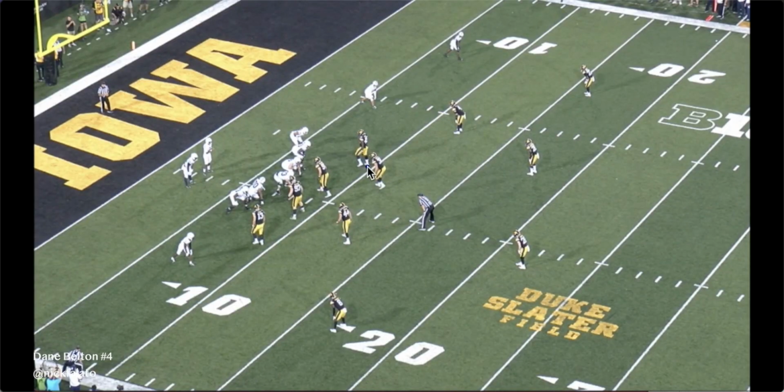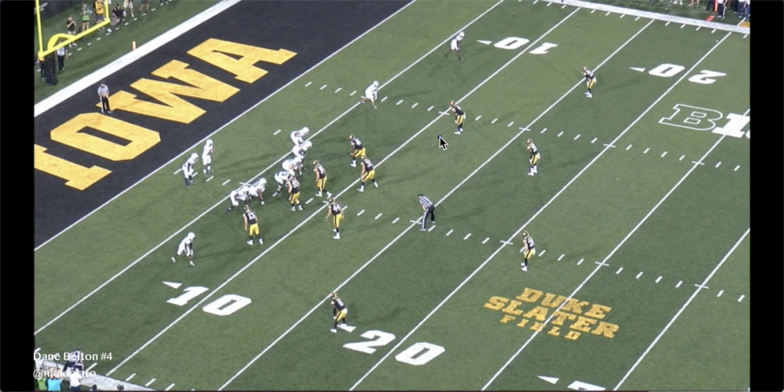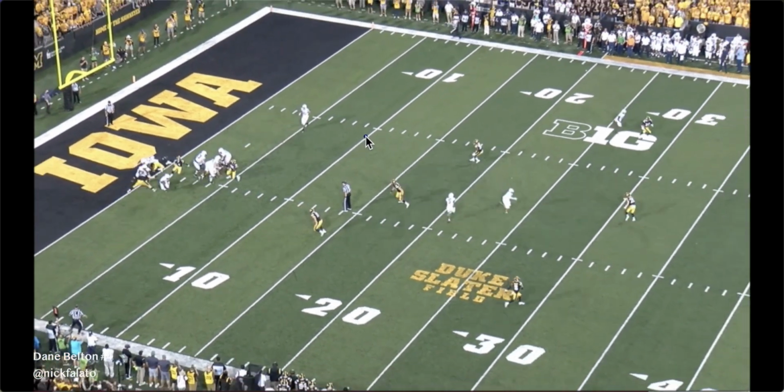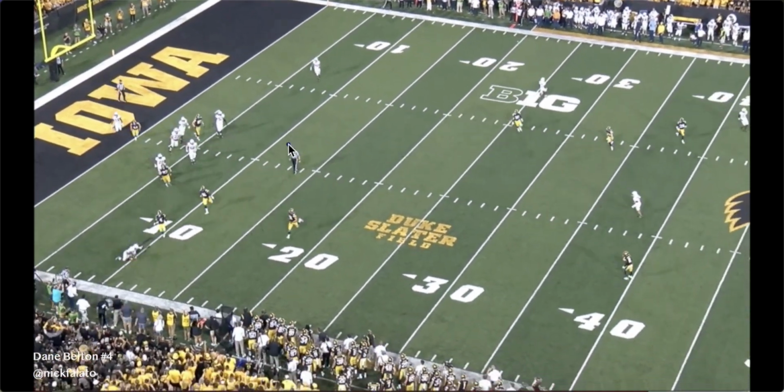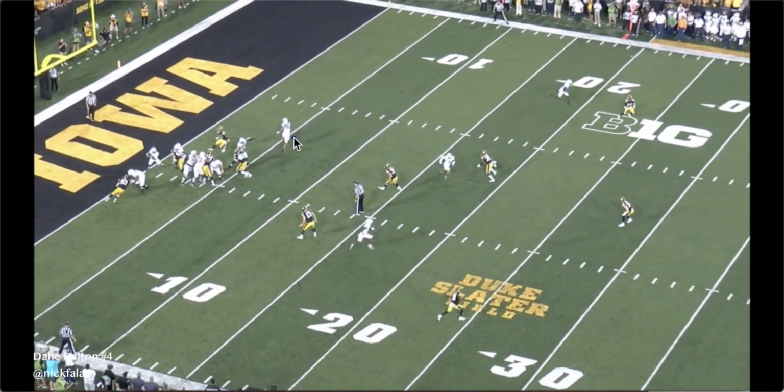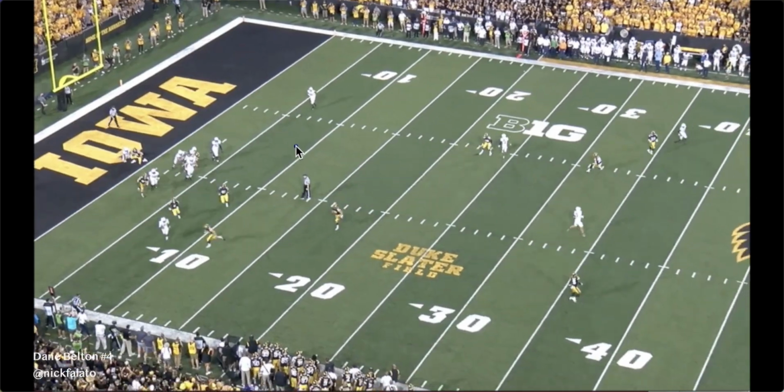Patrick Graham loved running those blitzes. Wink Martindale loves running those blitzes. We're going to see it quite often. Here we see it again. He does a good job kind of turning a tight angle there to keep pursuing him into the pocket. Just flushes the quarterback out of the play.